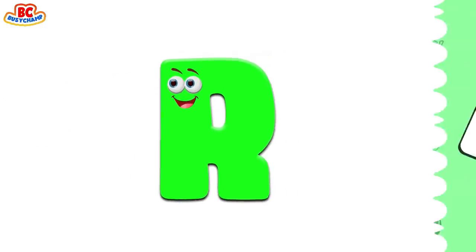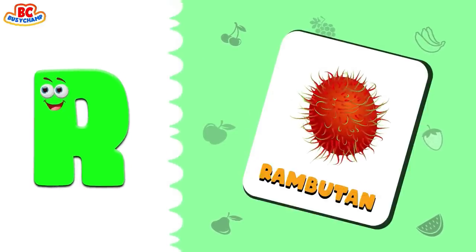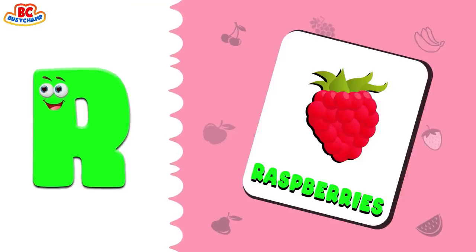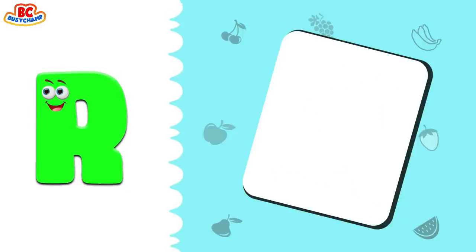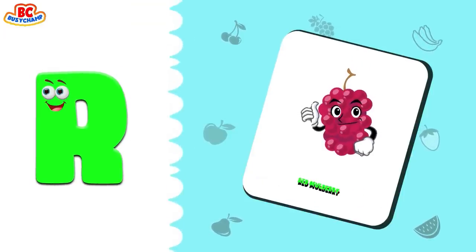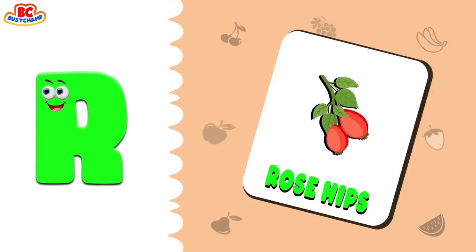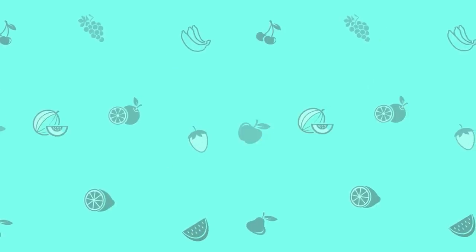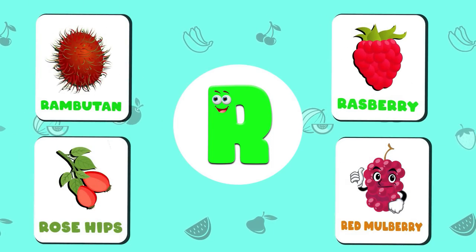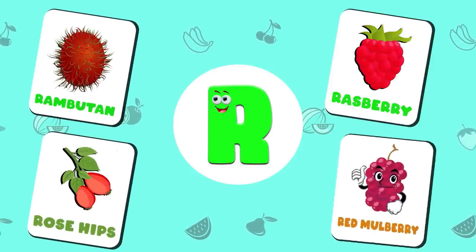R. R for rambutan. Rambutan. R for raspberry. Raspberries. R for red mulberry. Red mulberry. R for rose hips. Rose hips. R. Raspberries. Rambutan. Rose hips. Red mulberry.